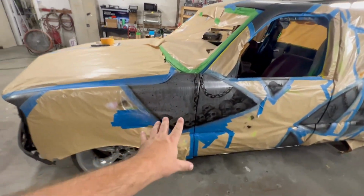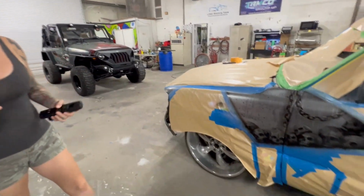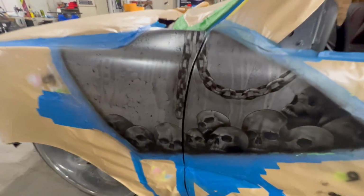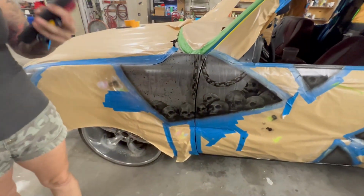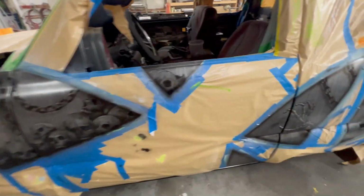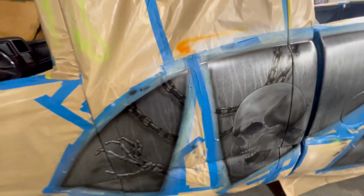You're doing some graphics over on this side, and then you're going to unmask and do some more. So the plan for this truck is, you can see this has got our crystal effect in the background, but it's done a little different. Yes, this one I did just a little. What I love about the custom world is you can twist this stuff to your imagination's content.